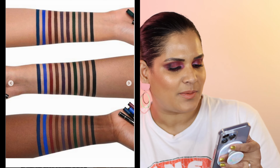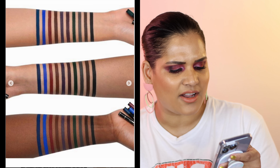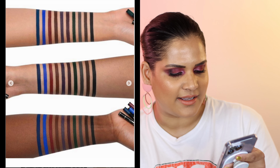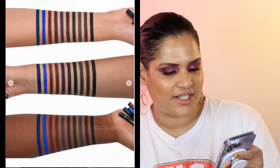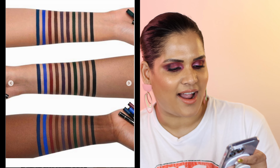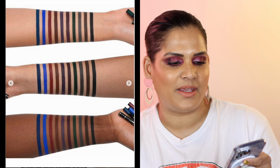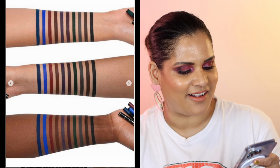Next, we have the Tattoo Pencil Eyeliner from KVD. These are an ultra smooth transfer resistant gel pencil eyeliner. These look so good, and I'm so tempted to get that green shade, but I really don't need another eyeliner, especially right now because I just got the Odens eyeliner set, so I'm going to be passing on that.